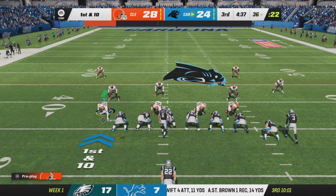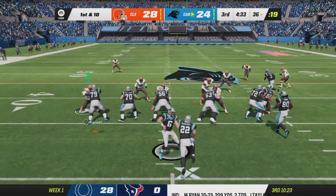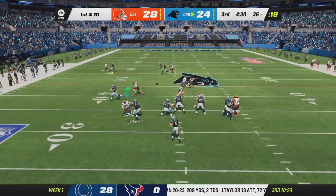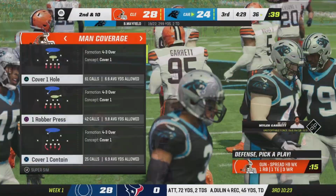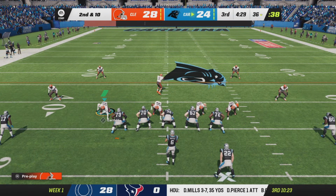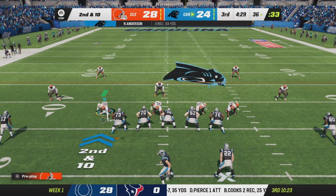Yeah, and it feels like you're going back and forth almost a little bit like a tennis match, right? Our heads just keep moving. Which side has it? Which side's going to score? How are they going to go out doing it? A little bit of a challenge for each side trying to match each other. So after the incompletion on first, now second and 10.